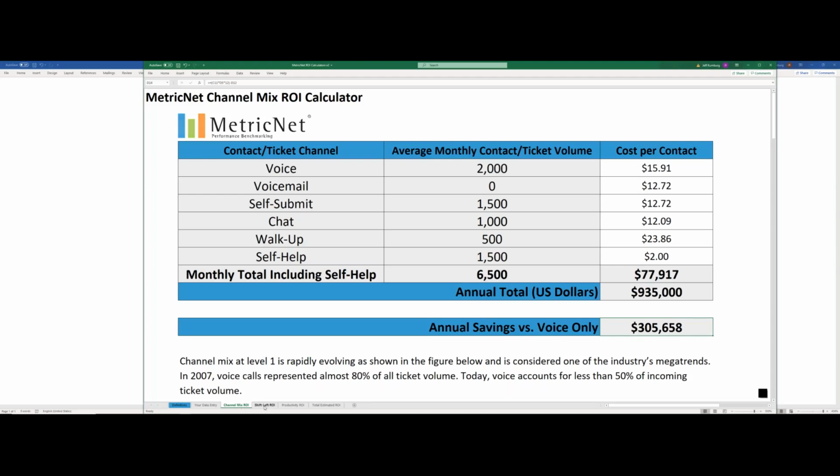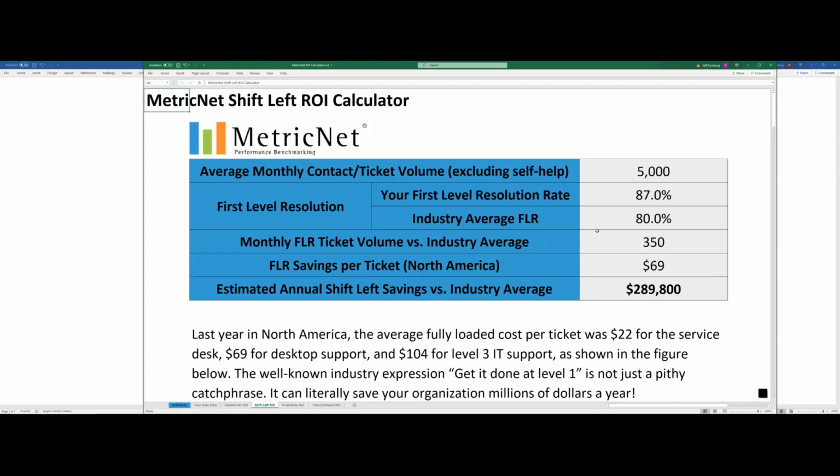Now, if we look at shift left ROI, because our first level resolution rate of 87% is higher than the industry average first level resolution rate of 80%, we are shifting tickets to the left. We gain something through shift left, and it's estimated that we're gaining about $290,000 a month by shifting tickets to the left. That is by achieving a first level resolution rate in excess of the industry average.